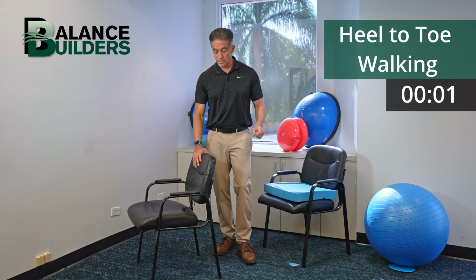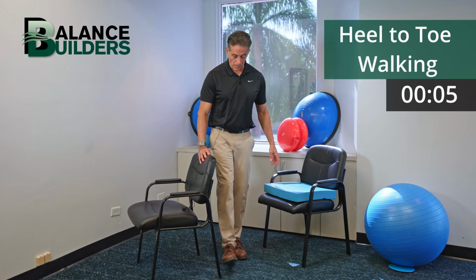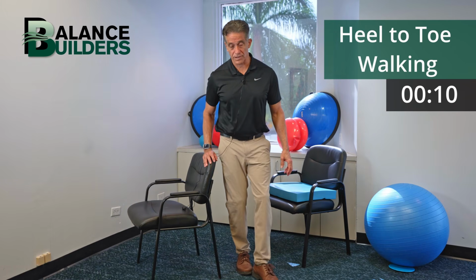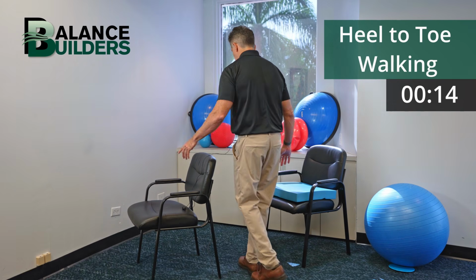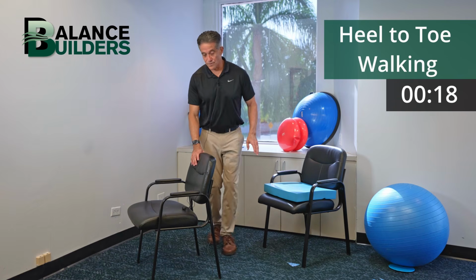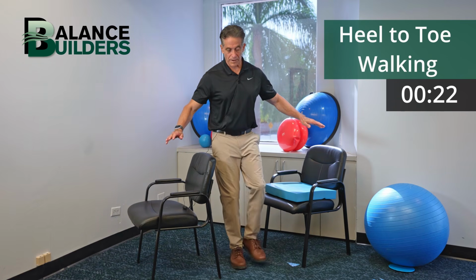So we're going to do heel to toe walking. You want to grab the chair and you're just going to walk forward 3 steps, walking heel to toe, where your heel is touching your toe. Then turn around towards the chair and you're going to go 3 steps backward and then turn and come in the other direction 3 steps. You want to just keep repeating it.